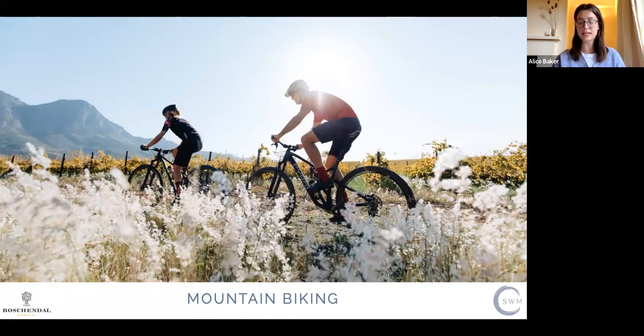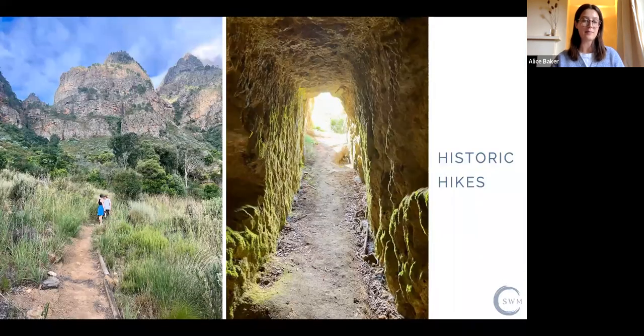They can head out mountain biking, so it's not just about the farming side of things and the food side of things. There is 65 kilometers worth of mountain biking trails through the mountains, so it's an amazing mountain biking destination. And then, of course, hiking as well. We actually went up with a guide, and I would definitely recommend going with a guide.